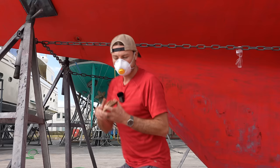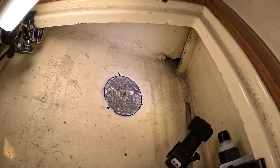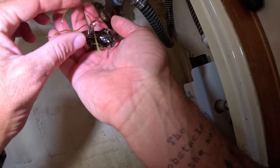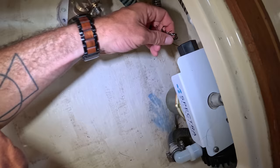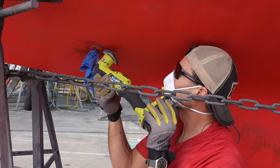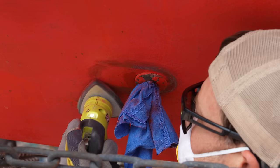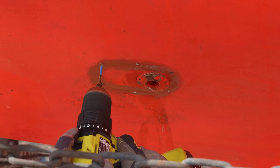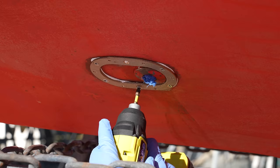So first project here is going to be putting this strainer on this through hull here. Basically this is the intake through hull for the water maker that we installed back in Malta. We've had a few incidents of seagrass clogging the water maker intake, and this strainer should solve that problem. And yes, Spectra does suggest that we use a scoop strainer just like this for exactly this reason, but I wasn't able to get my hands on the right strainer when we installed the unit.